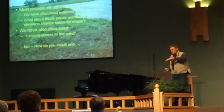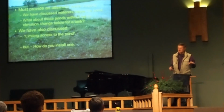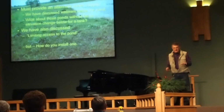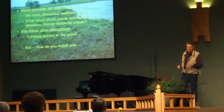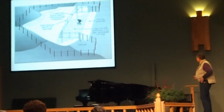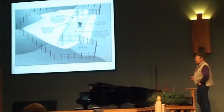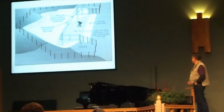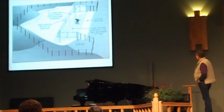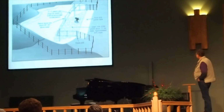I worked with Conservation District people, NRCS people, county agents. We all talk about that, but we hadn't really seen any installed. Well, I got an opportunity to start working on it some, and we want to share with you what it is. This is just a drawing. I think this came out of some Noble Foundation information, and that's basically what you're trying to create, a little access down there.